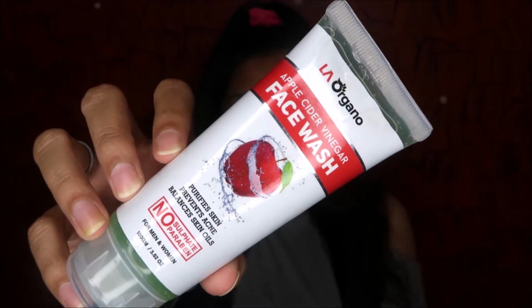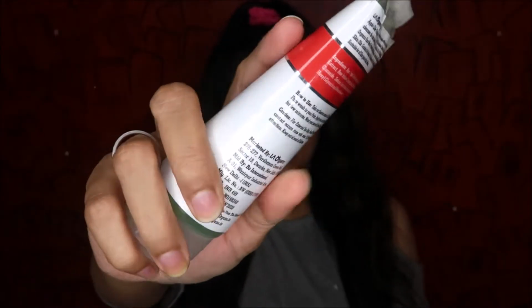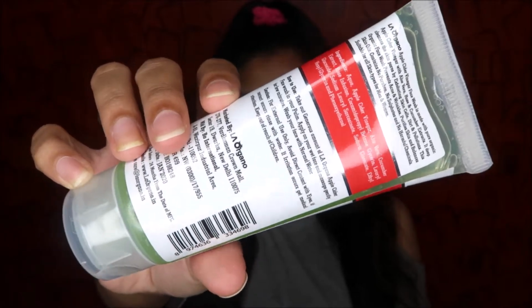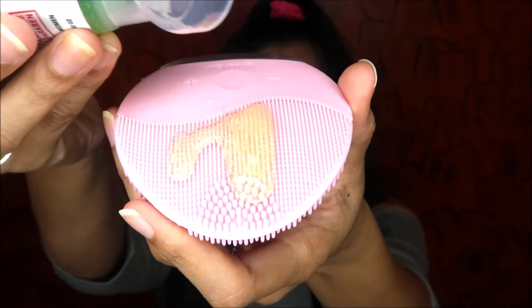First step, I'm going to be washing my face with this La Organo apple cider vinegar face wash. I have done an in-depth detailed review on this product. Please do check it out because it's an amazing face wash and it's very mild, and most importantly it is an Indian brand with chemical free. It has no parabens, no sulfates.